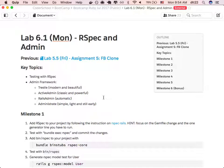It creates the password attribute for you. It validates the attribute for you, password and password confirmation, and it provides you the user.authenticate method. That's pretty much it. So why not make it valid?